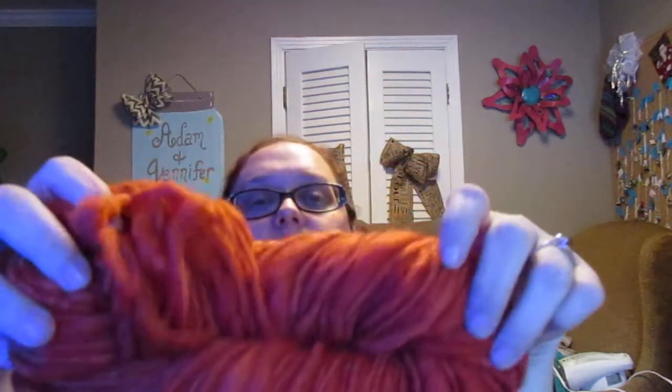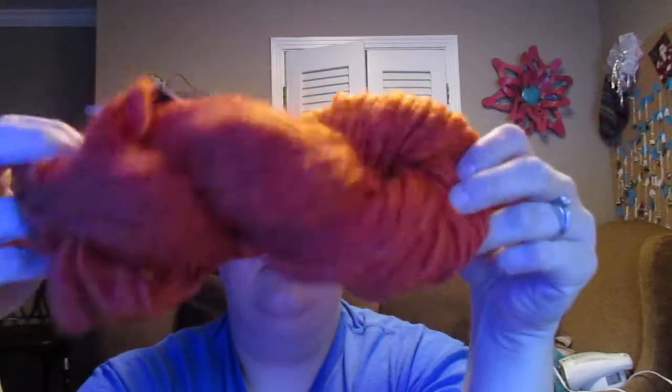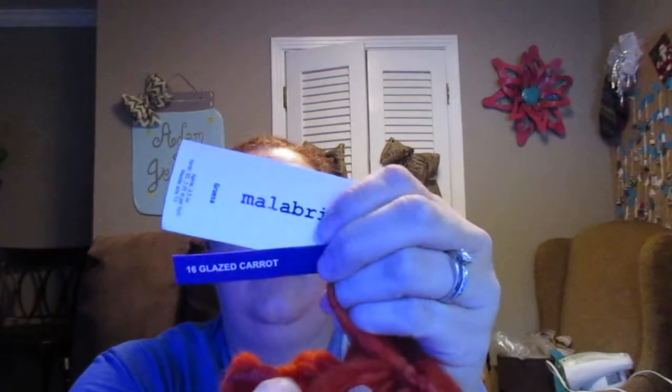Oh, here's one I definitely will not be keeping. I know this is a very popular yarn, but this is just not the kind that I like. This is Malabrigo, and this is called Graza. I don't know how to say that, but this color is called Glazed Carrot. This is hand-painted pure wool, super bulky and thick. This is the kind that's like the roving kind again. So I'll show you the label. It's got that extra little thing that the Malabrigo has. I'll tell you some more about this, because this one will definitely be in the shop. I don't care for this kind of yarn.